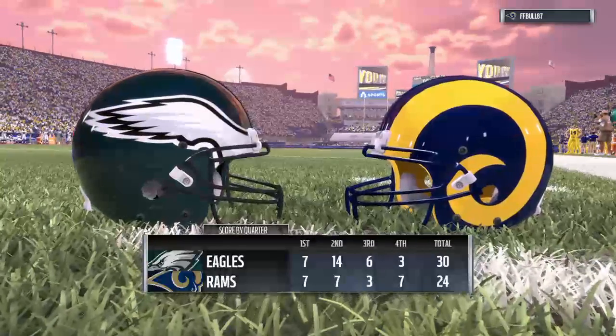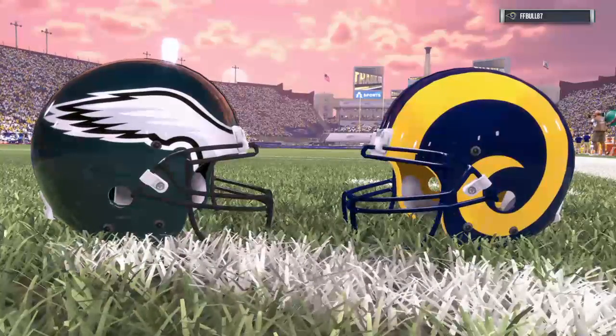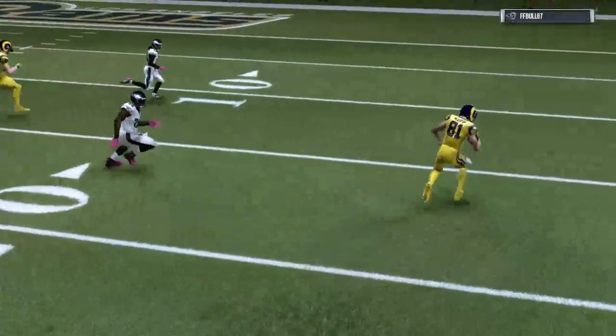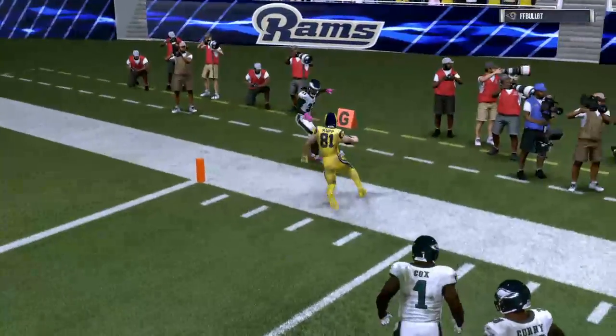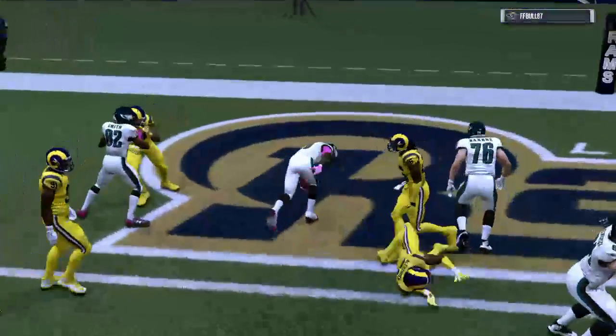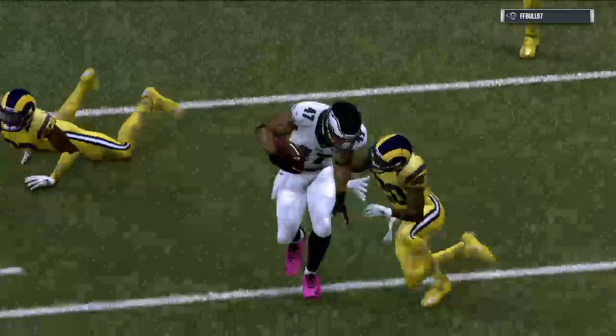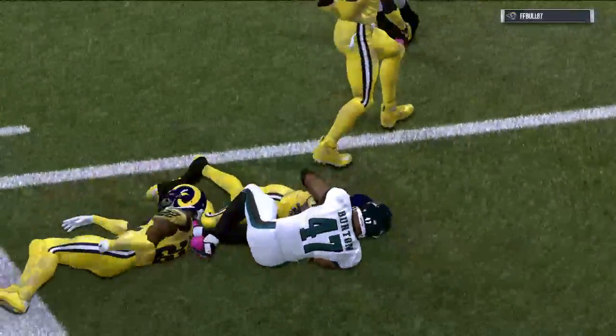So for Philadelphia, that early momentum continues here as they move to 4-0. And they will head home next week to take on the Washington Redskins. Meanwhile, for L.A., the defeat is their first of the year as they drop to 3-1. And they'll be at home next week for a date with the Seattle Seahawks.